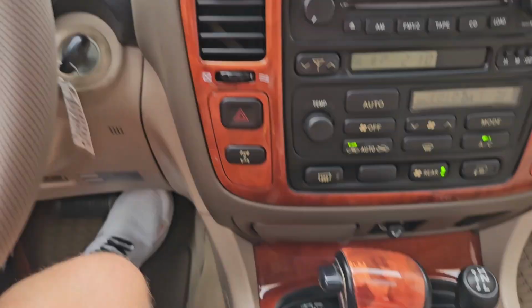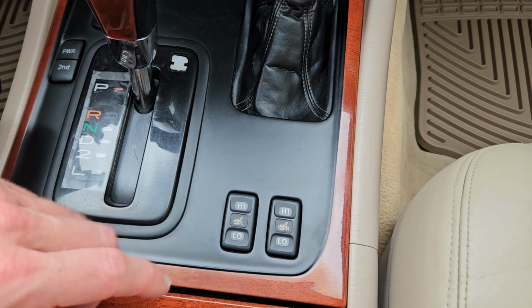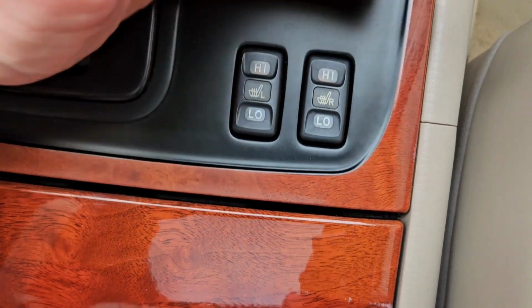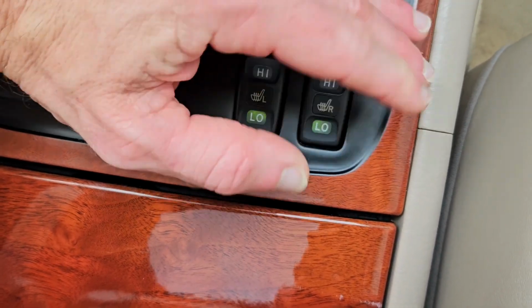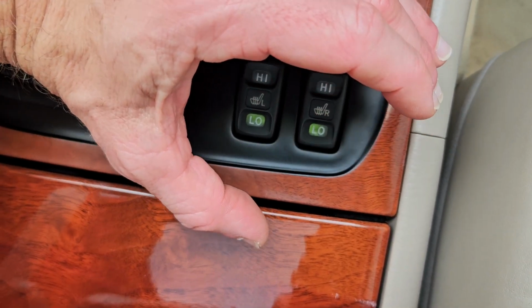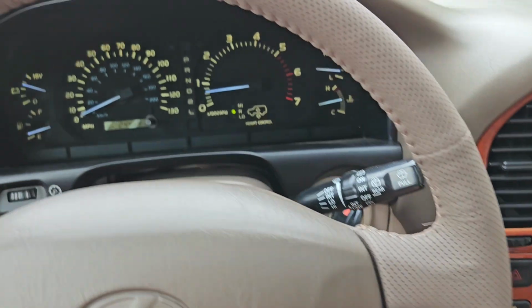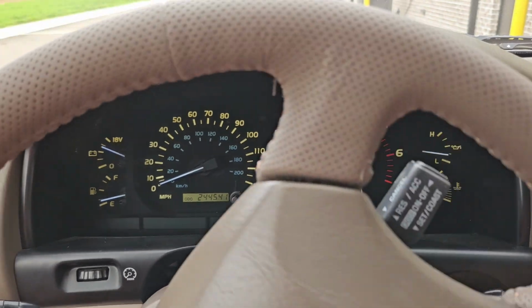All right, one thing I missed a second ago is the heated seats, and I'm going to do my best to shield. You can see they're both on. They're lit up orange, and they're lit up green, so they do come on and work like they should. All right, let's go.